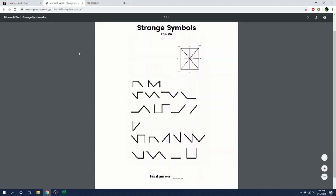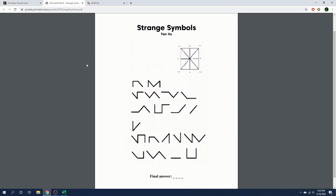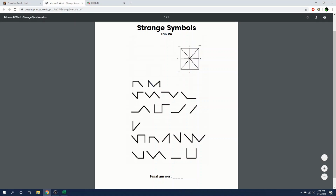Strange Symbols. We don't have any flavor text on this one. It's just this image and these symbols here. These symbols can fit into this grid, obviously. This first one starts at the bottom left corner, goes up to the right, and then down to the right. Oh, I see. It's just Morse code at that point. Dots and dashes. This one should be relatively straightforward.